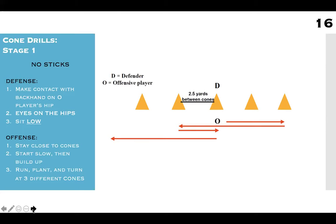So looking at this image before we look at the video, the offensive player will go ahead and run, plant, turn towards the cone. So turn this way, run back, touches this cone, right? Turns here, and then is sprinting out. The defender the whole time is trying to stay with. Think like a mirror. You're trying to stay in front. You're trying to stay with that offensive player.